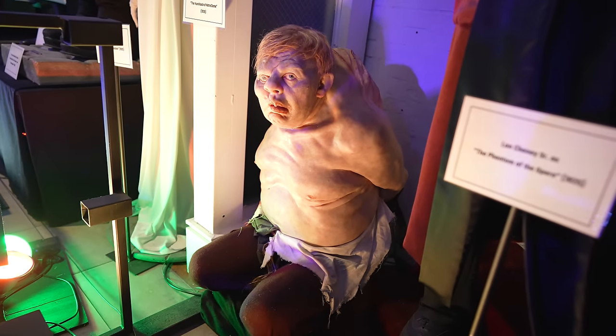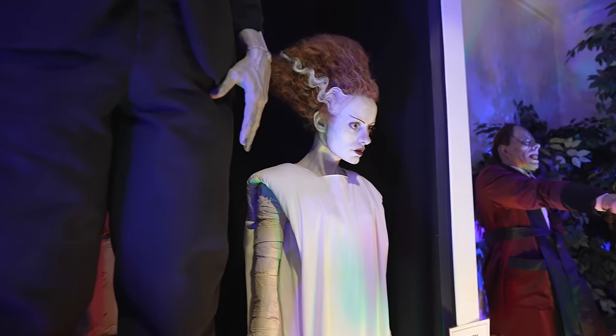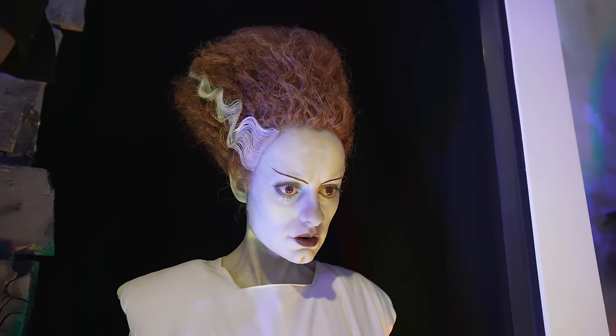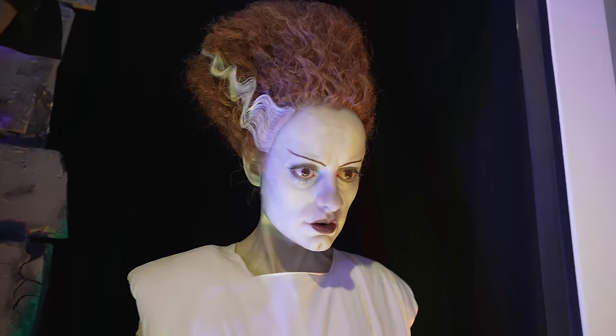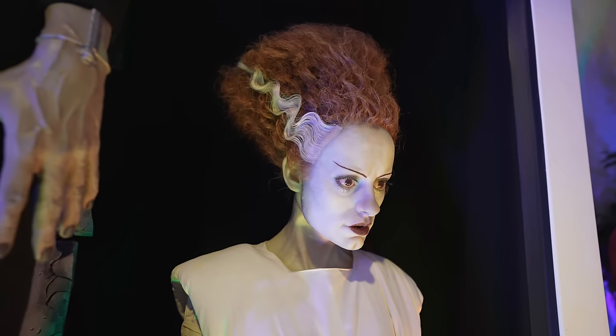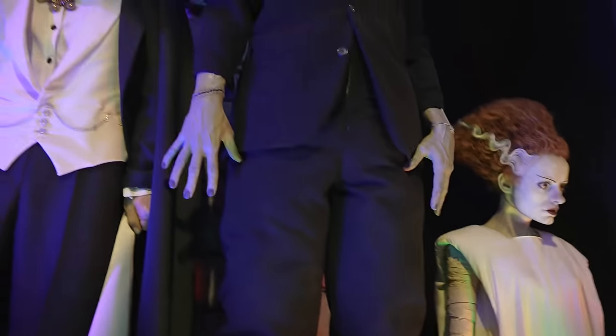If you look behind you, this is what I was talking about. That's Elsa Lanchester from The Bride of Frankenstein. This extremely iconic female monster who had a movie named after her, and she's in 3 minutes of the movie. She's in no more than that. Yeah, but it was an unforgettable 3 minutes.